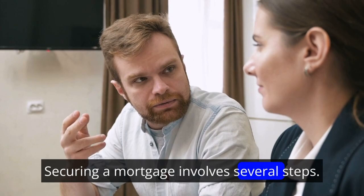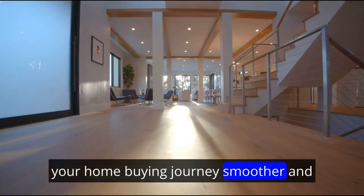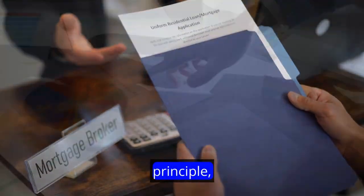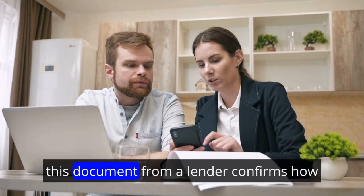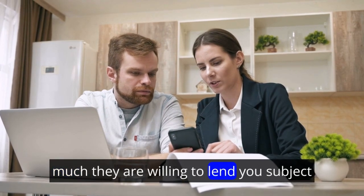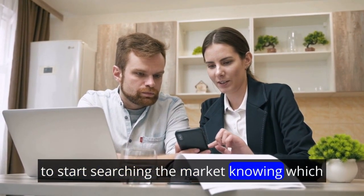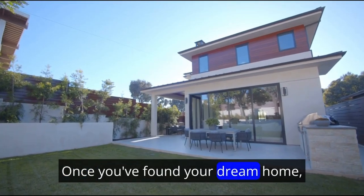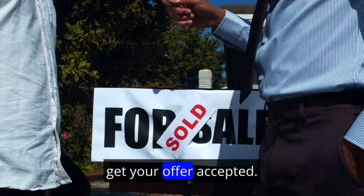Securing a mortgage involves several steps. Understanding this process will make your home buying journey smoother, and a qualified financial or mortgage advisor should guide you through. The first step is getting a mortgage in principle, also known as an agreement in principle, AIP. This document from a lender confirms how much they are willing to lend you, subject to a full application, and allows you to start searching the market, knowing which type of properties are within your price range. Once you've found your dream home, you will know what type of offer you can put in, and with some luck, get your offer accepted.